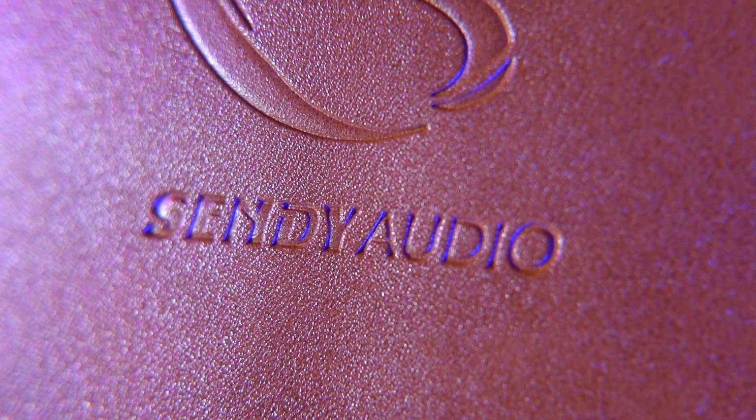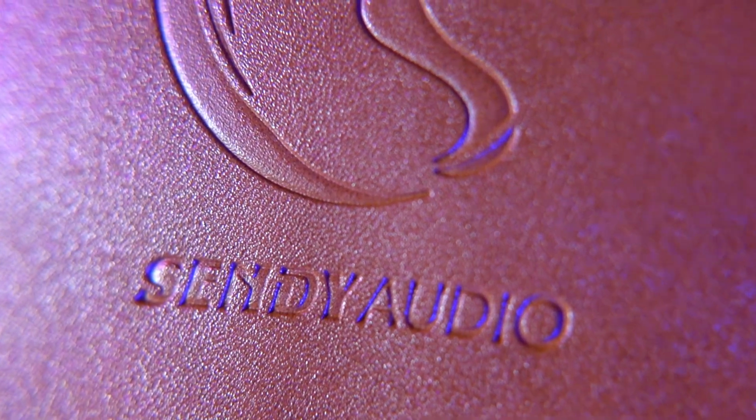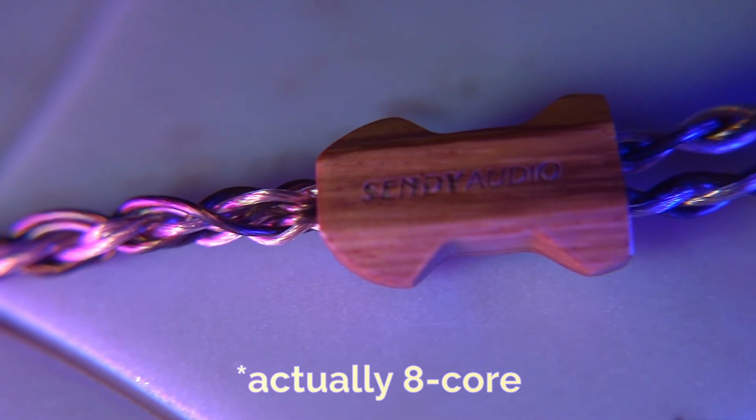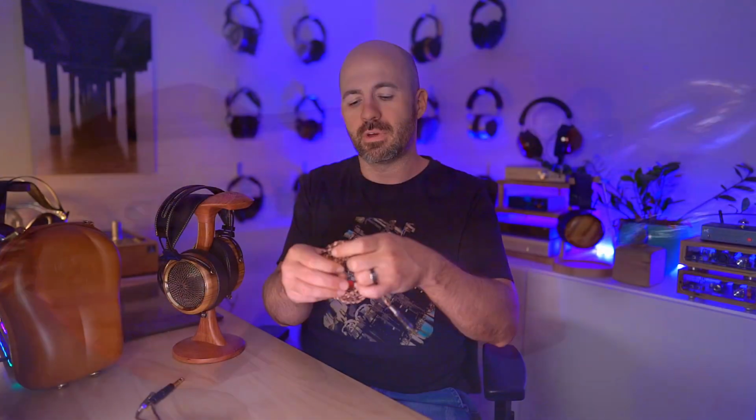The Peacocks come with this lovely leather, or at least fake leather, I'm not sure if it's genuine, leather hard case. It's not a headphone that I expect people are going to be carrying around a lot with them, but it is a nice touch to get that kind of quality case if you do want to travel with your headphones. Inside that case, which the headphones are also packaged in when you receive them, along with the headphones, you're getting a nice woven 4-core cable that's terminated in a 4.4mm balanced connector, and of course a pair of high-res connectors at the end.